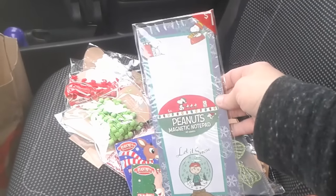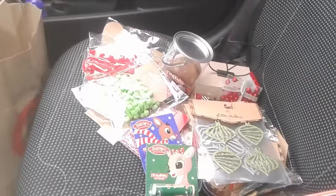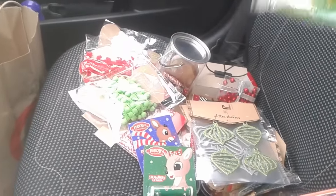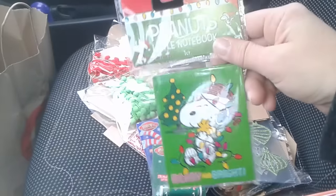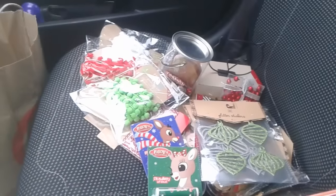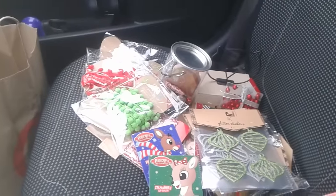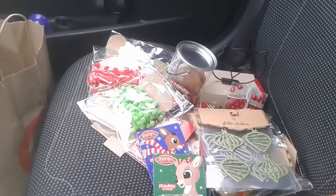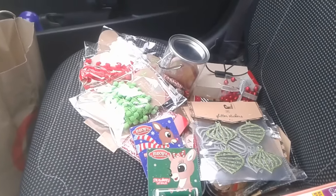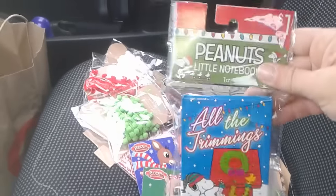I found the Peanuts list pads. They were in the dollar spot. Cute, right? Then I found the cute little Peanuts notebooks. Look how adorable this is. By the way, Karen, they do have Zach mugs at Target, two of them. One with the whole Snoopy gang with a Christmas tree, and then one with just, I don't know his name, the little boy, and he's decorated Snoopy's house, and he's got first place for decorating it for Christmas. It's a blue mug. It's cute.